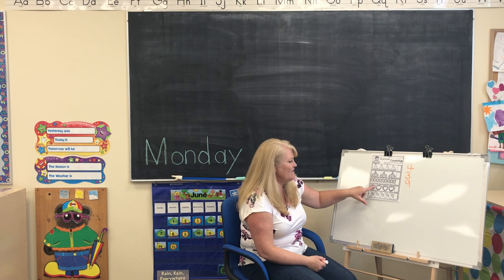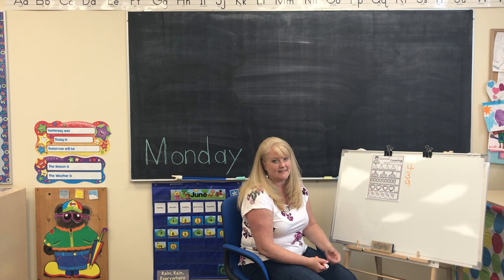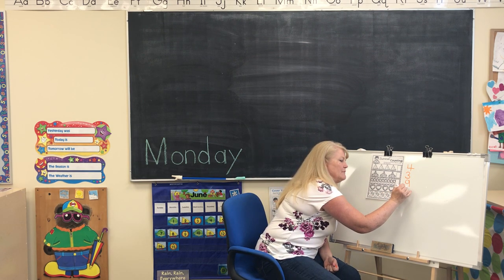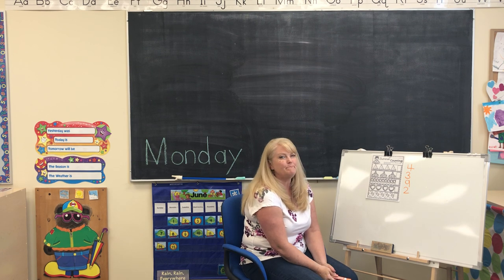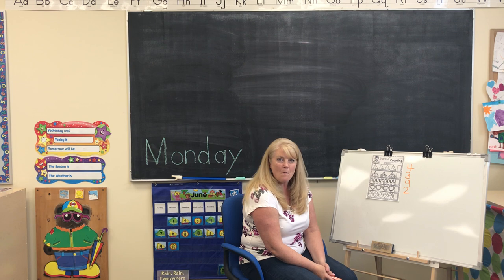So we have 1, 2 pairs of glasses. That's a tricky one. So the 2 goes over the rainbow, slide right down, and run across the ground. Good job. And lastly, we have beach balls. So we are going to count how many beach balls we have.